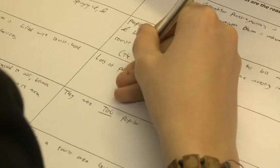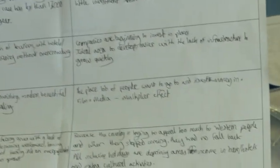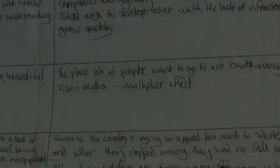Why aren't they getting tourists anymore? There's quite a lot of films where you film in these kinds of locations that are quite serene, so they're good locations to film. What about lack of culture? You just said lack of culture. What do you mean?